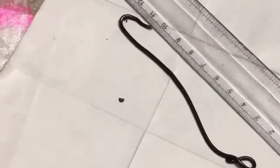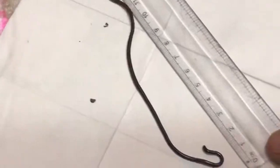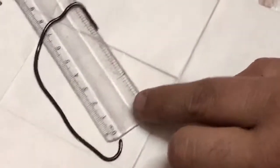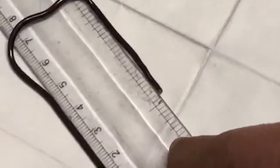Now we may be getting a measurement of its length. He's a very, very friendly snake. Okay, so we have 7 centimeters, then around 4 centimeters, and then 3. Around 15 centimeters, this is. It's not more than 15 centimeters in any case.